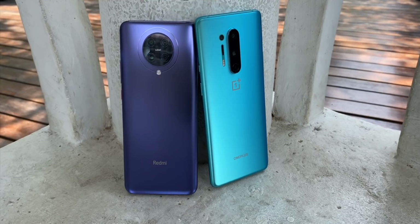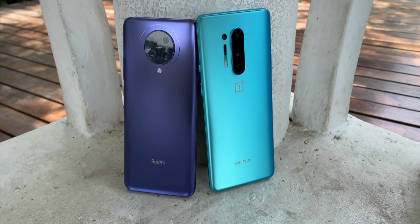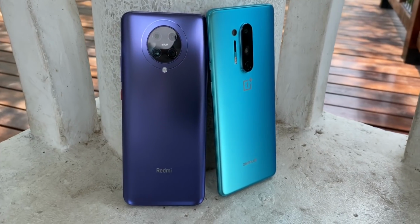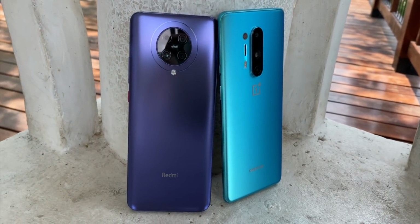So why is the OnePlus 8 Pro more expensive? A high quality ultra-wide camera and a top-end screen, plus wireless charging and the curved display. That's all expensive stuff that goes into flagship phones. If you don't think you need that, K30 Pro is an awesome phone.